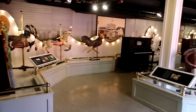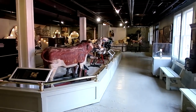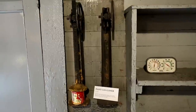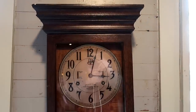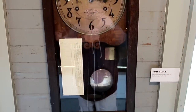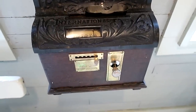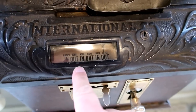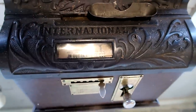Now this here was the painting room of the carousel company. It does say, however, that this over here is the only bit of equipment left in the painting room. These paint can closers would smash a lid back on a can of paint. But here's the old time clock they would punch in and out of the carousel factory. I guess they stick their time card in there and punch it, letting them know that they're in or out. You can see morning in, noon out, noon in, noon out, extra in or out. I guess that's for overtime.